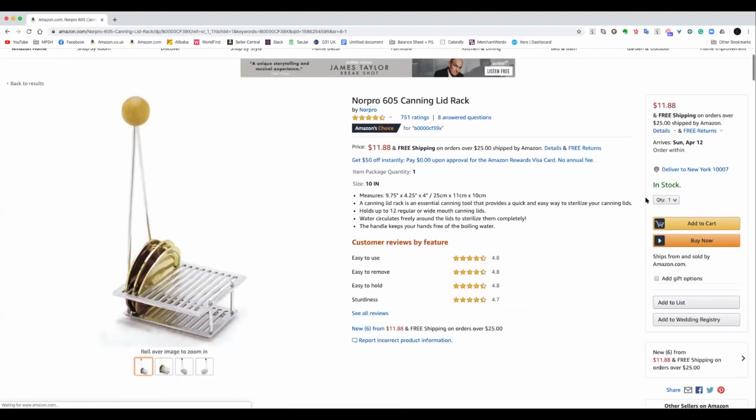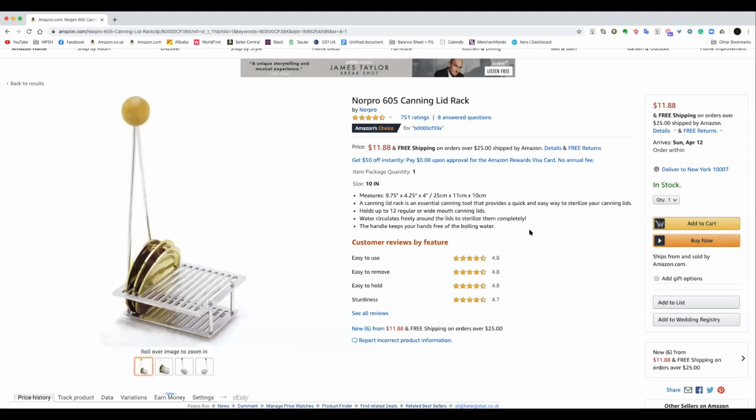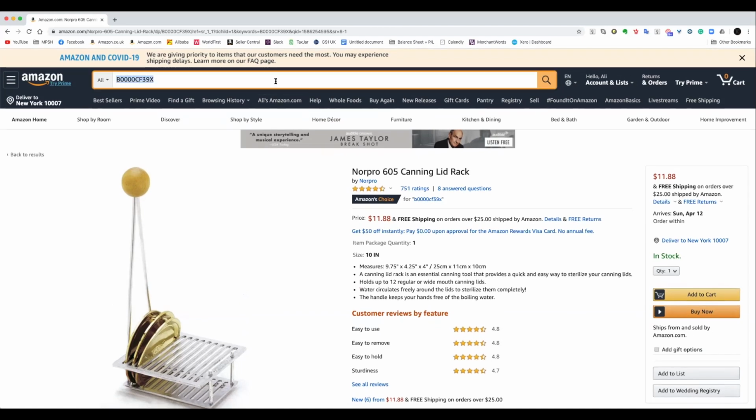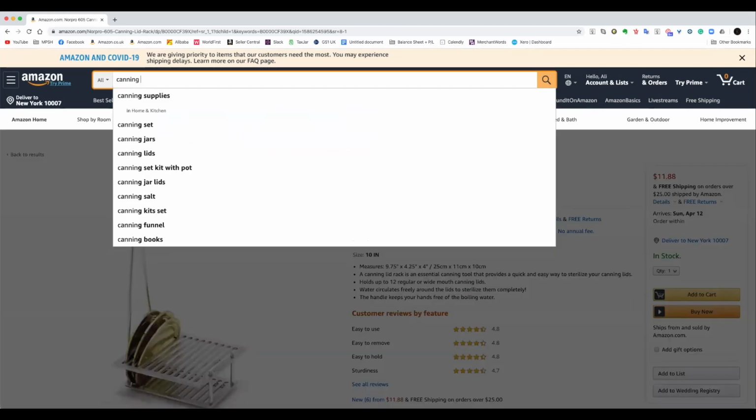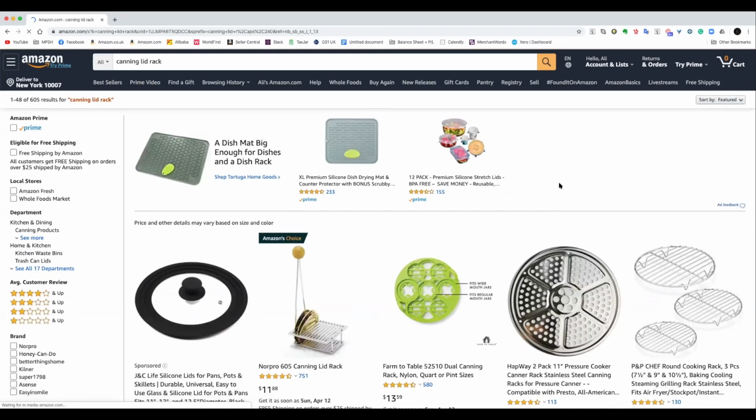So I know this says it's a canning lid rack. Is it a canning lid rack or is it a lid rack? This is going to be specifically along the lines of the products we were just looking at, so canning, those sort of items. Let's go with canning lid rack so that we can see the market. I know it is probably a little bit long tailed, but it will let us see the market.